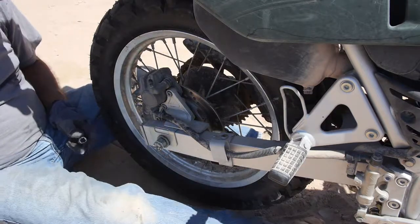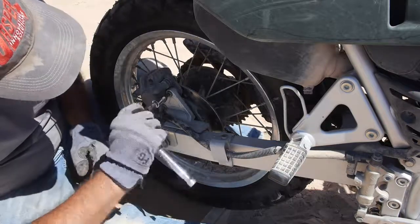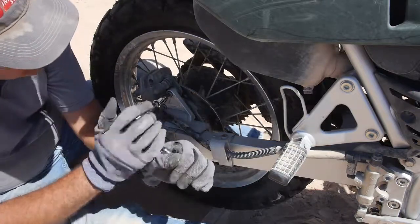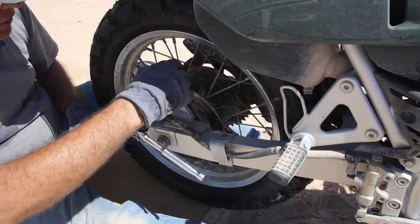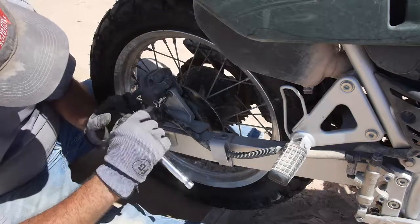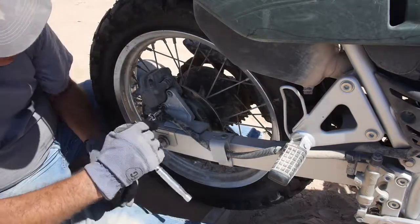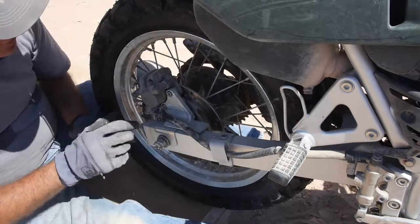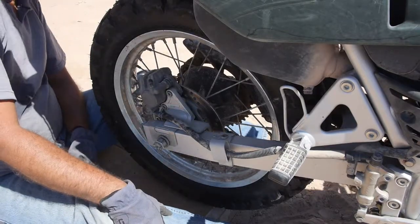So that's good. The book probably says there's a torque value on this, and again, since I don't have a torque wrench, keep in mind though that's I think on an aluminum casting, and you don't want to screw up your caliper, so don't kill it. I'm just going to snug it up. I'd say it's about 15 to 25 foot-pounds. I could look it up, but you know, you get the idea. Okay, brakes are on, chain is on, now we can adjust the chain.